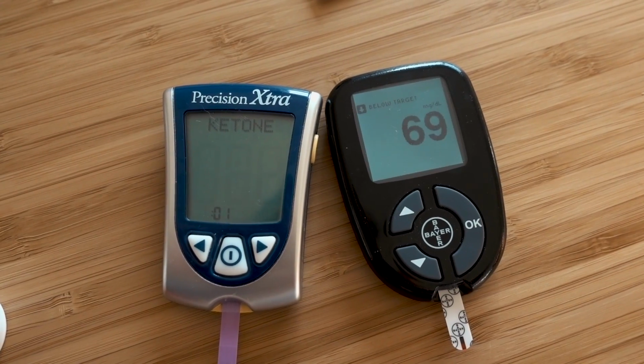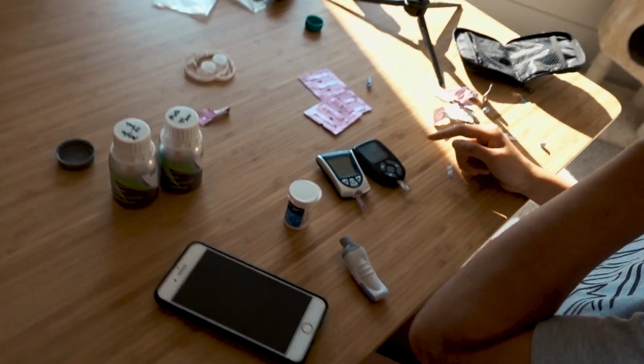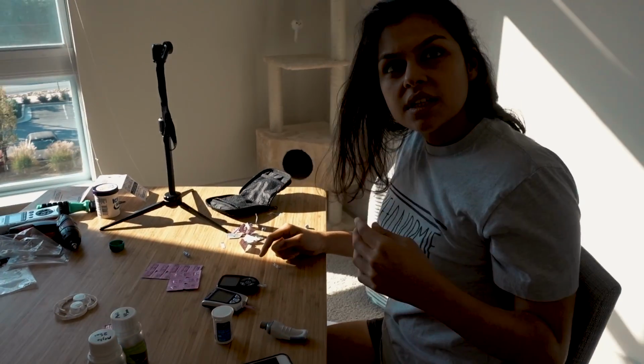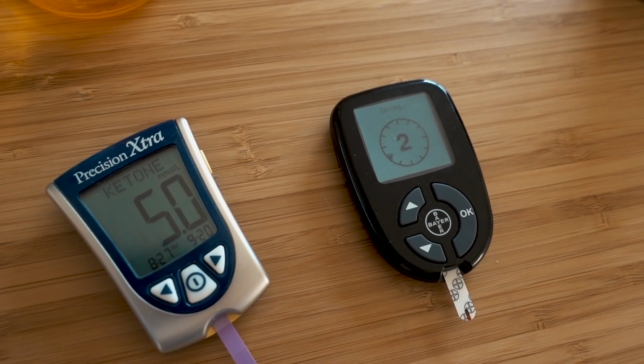And definitely feeling some stuff going on. Things are happening. Different, nonetheless. Feeling different. It's really hard to explain. Not like I'm feeling less emotion, just more like gotta do stuff. 69, 4.1. What was your blood glucose the first time? 74. Whoa.